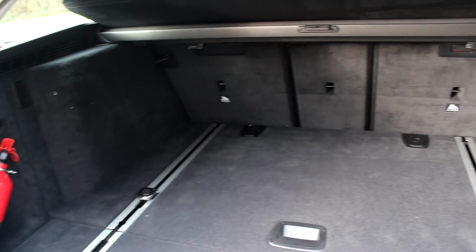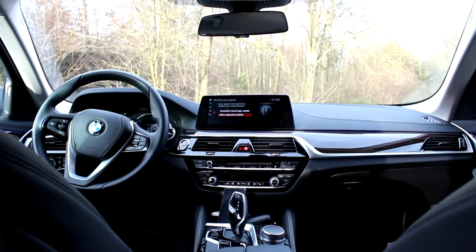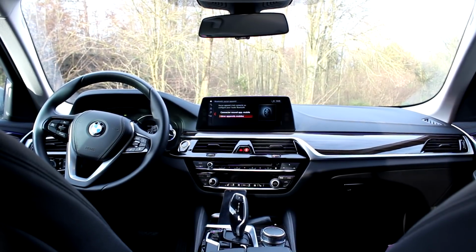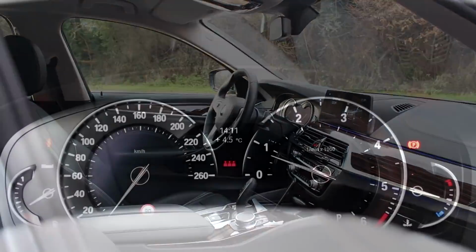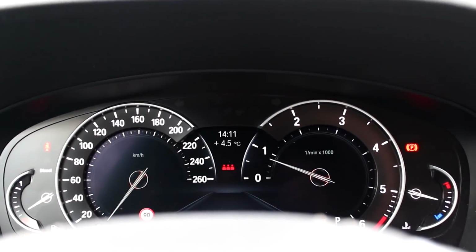You can fold the seats down. That's standard on most estate cars nowadays, so I think it's basically pointless to talk about it for another 5 minutes. So let's talk a bit about the interior. I think the trim is really nice. This being the luxury pack, it has some extra options, but the dashboard is not fully digital, you get like this half situation.